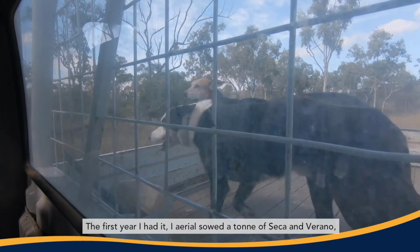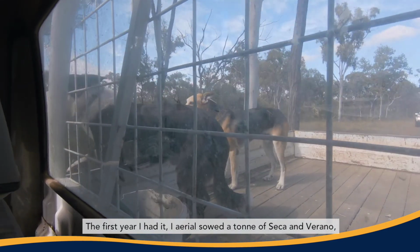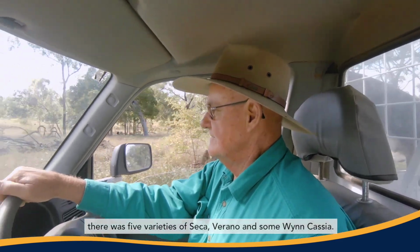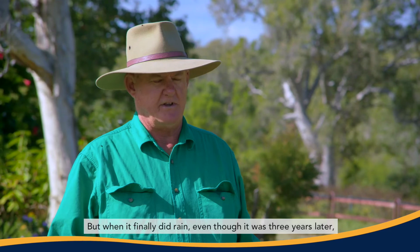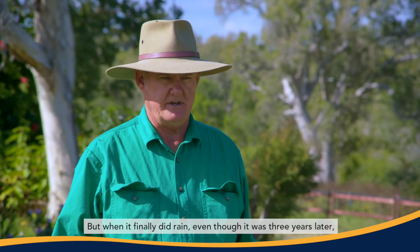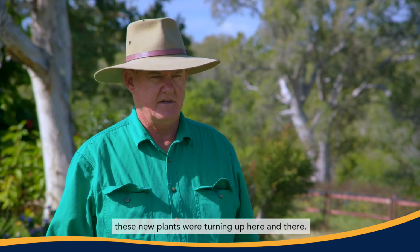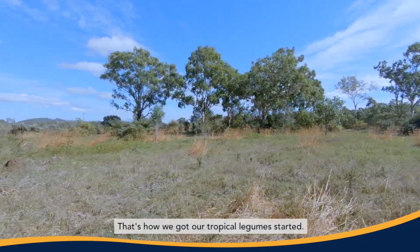That first year I had it, I aerial sowed a tonne of Seca and Verano. There were 5 varieties of Seca, Verano and some Wynn cassia. But when it finally did rain, even though it was 3 years later, these new plants were turning up here and there. That's how we got our tropical legumes started.